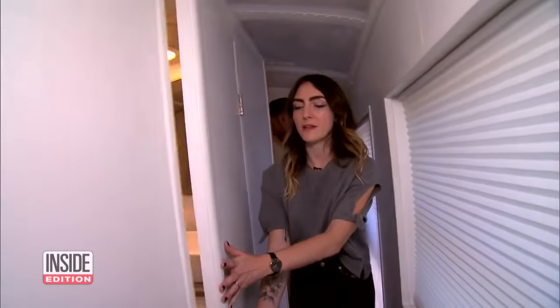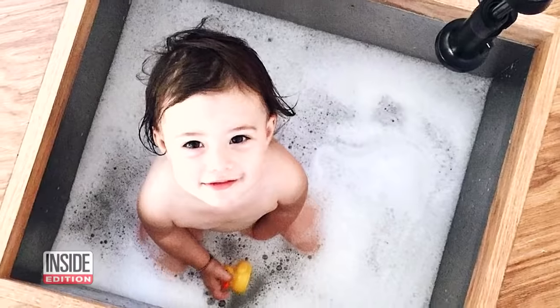This right here is the bathroom. Yep, just one tiny bathroom. The kitchen sink also serves as a bathing area for the smallest family member.